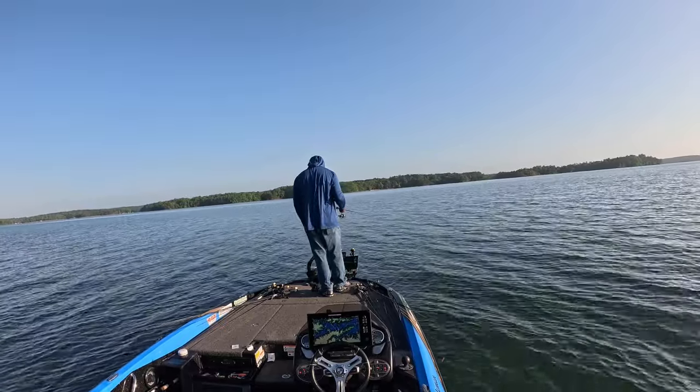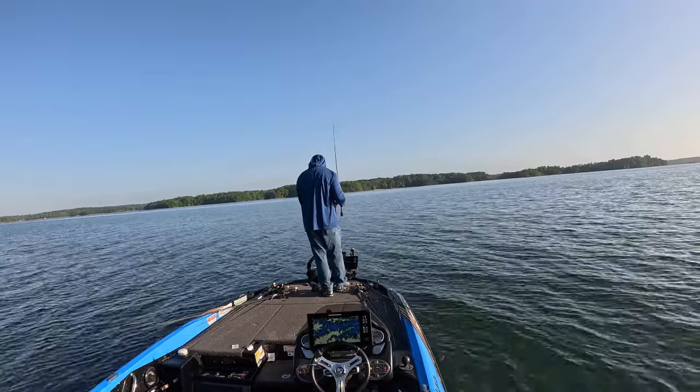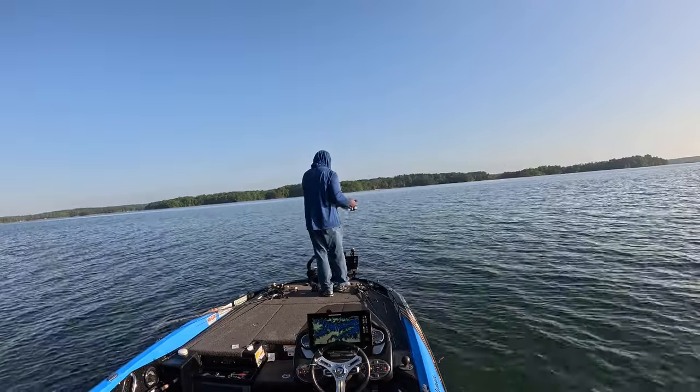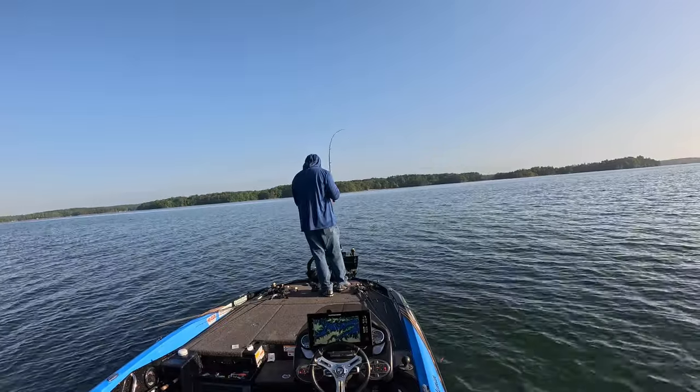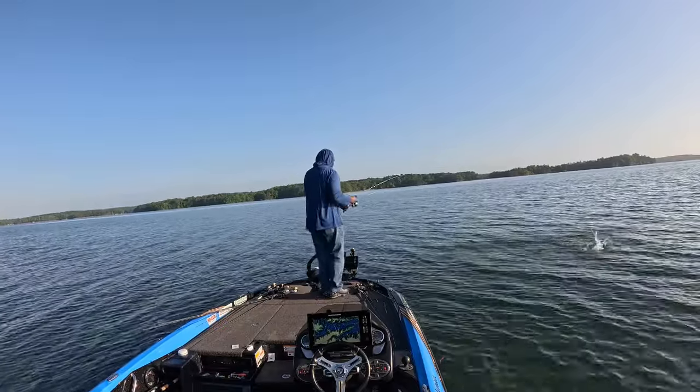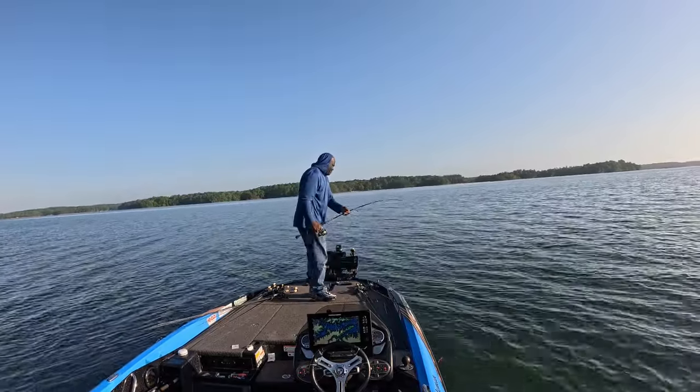So I would pull up the way I was going or troll over the way I wanted to go. And then I kind of knew some of the areas from history. So I knew where the brush piles were. Then I would use my Live to just scan the brush piles, scan around to see if there's anything on it. And then I'll make my cast.